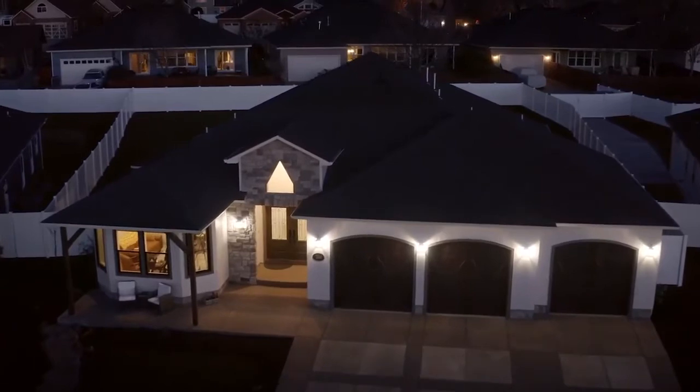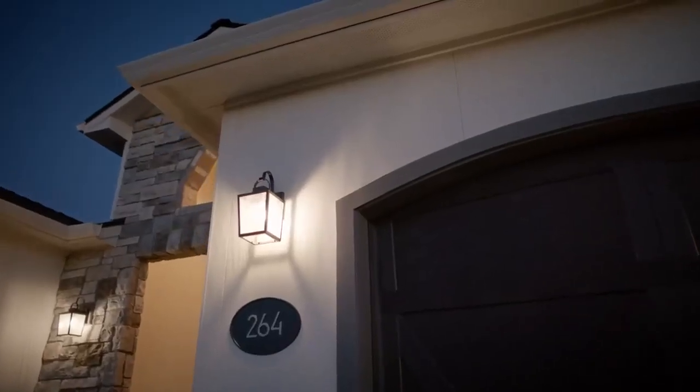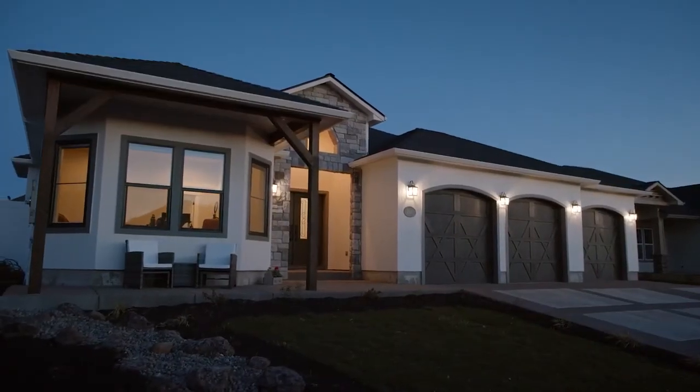Hardie textured panel sets the house apart from all the other houses. The lines are clean. It's just the most beautiful house.